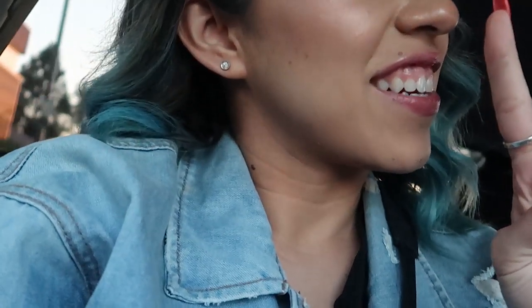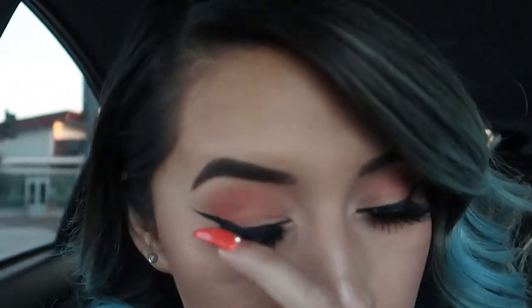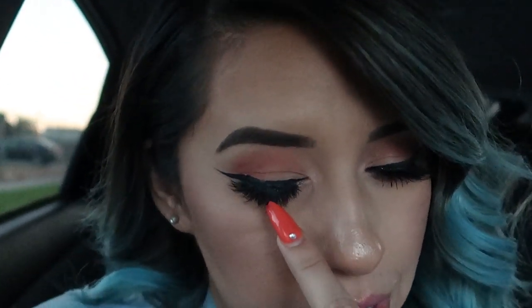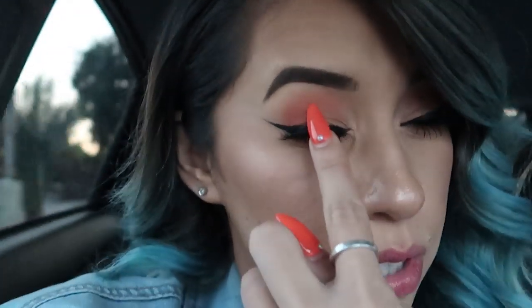Hey guys, so I'm updating you. It's 7:30, so it's been 3 hours and 30 minutes since I last applied the foundation and liner. I don't know what happened here. I don't know if you guys can see that. I don't know if I just missed it when I applied it or what, but also there's a dark spot here. I don't know if that's the eyeliner or what happened there.